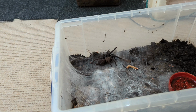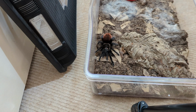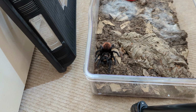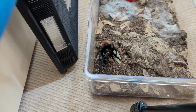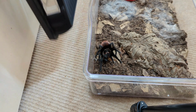Move on, move on. Next up, we have our gentle giant, the Theraphosa apophysis. There you go. That's better. Now, some of these bigger spiders will hopefully not disappoint us. And this girl don't disappoint, as always. There you go. Oh, look at that. Nice.